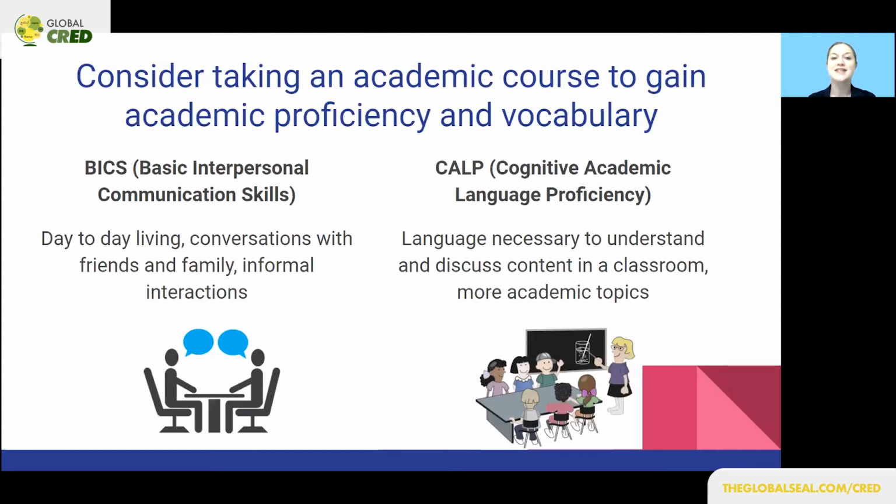Really important to take into consideration an academic course that might help you develop your academic proficiency and vocabulary. If you are able to, that's a really great opportunity to move your language from BICS, which is Basic Interpersonal Communication Skills, to CALP, which is Cognitive Academic Language Proficiency Skills.